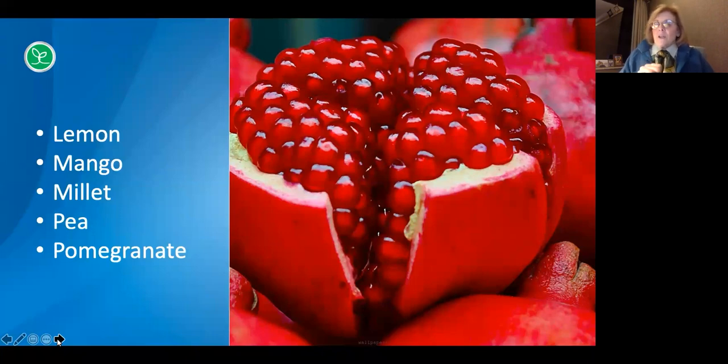Now, while millet is low in simple carbohydrates, it's really high in complex carbohydrates, which makes it what's called a low glycemic food. And low glycemic foods can help keep your blood sugar from spiking after eating, which allows people with diabetes to manage their blood sugar levels more easily.